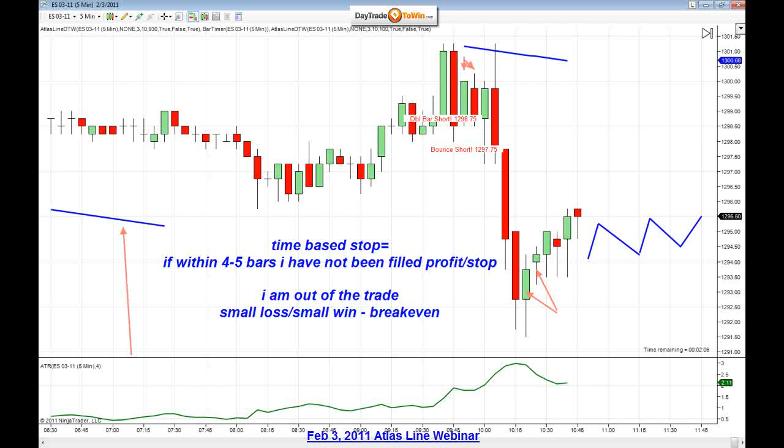Catastrophic stop, Jerry, is a stop that you have. Let's say it's at 4 or 5 points. That says if it hits 4 or 5 points, then I'm out of the trade. I'm not willing to go any further.